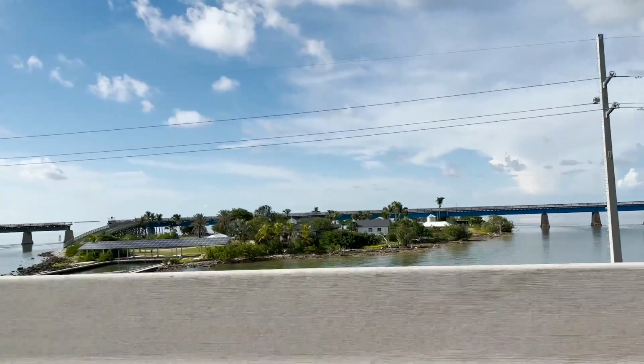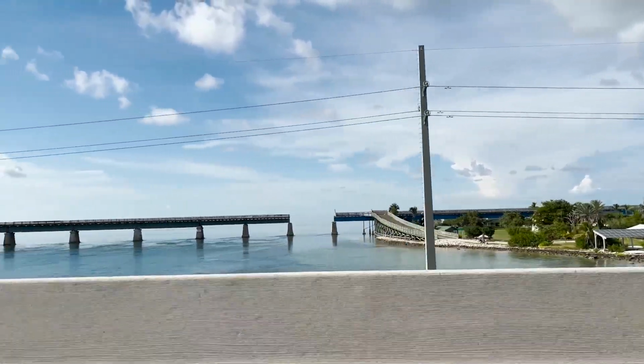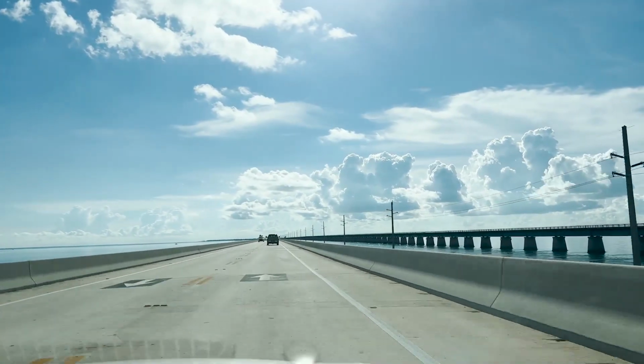We started making our way to Key West. This is the 7-mile bridge. And as you can see on the right there, kind of cool, they had a little bridge that goes down into a little island that has a solar power panel. I wanted to check that area out. We didn't, but I do know you can get over there.